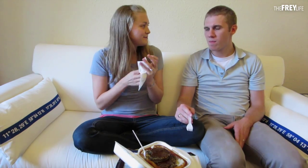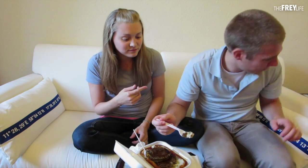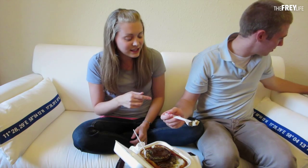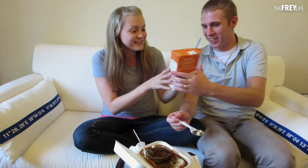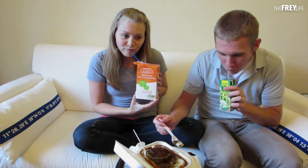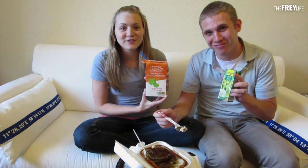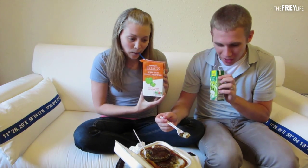It's good. What's that? Those are the questions you don't ask when eating haggis. Could I have a drink? Yeah. Do you want the small or big? It doesn't matter. The big. We just thought we'd try out all the sizes of apple juice.